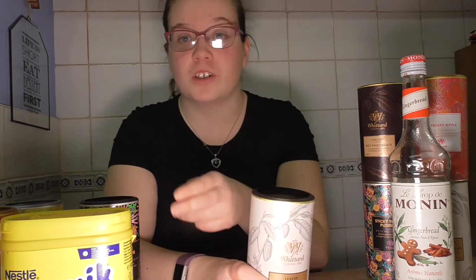But I used to love their white hot chocolate. I still do, but I've now branched out into so many other flavours, whereas I used to only ever have hot chocolate. And I can highly recommend this. If you like white chocolate like I do, you will love this. It would be my go-to if I could have 3 open at a time, but I can't, because my mum's not got enough room in the cupboard for me to do that. So, I highly recommend this one.